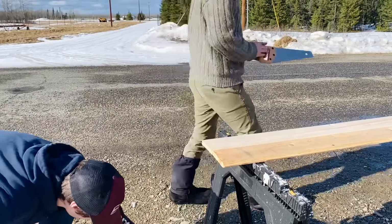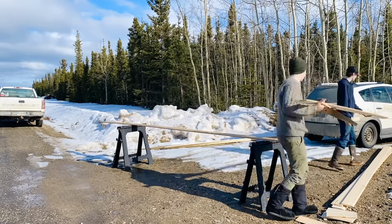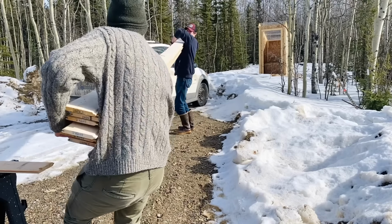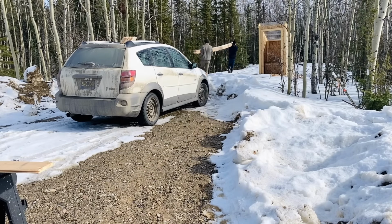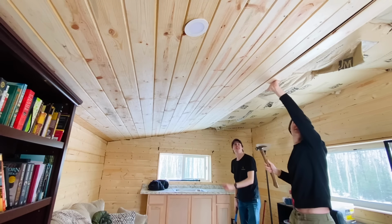We got back to the property with about half a day left of good weather, so we got straight to cutting and put up as many as we could stand until he had to leave. We didn't finish the ceiling, but we made some really solid progress. And there were only about 6 more boards that we would have had to put up before I would never have to do tongue and groove ever again.